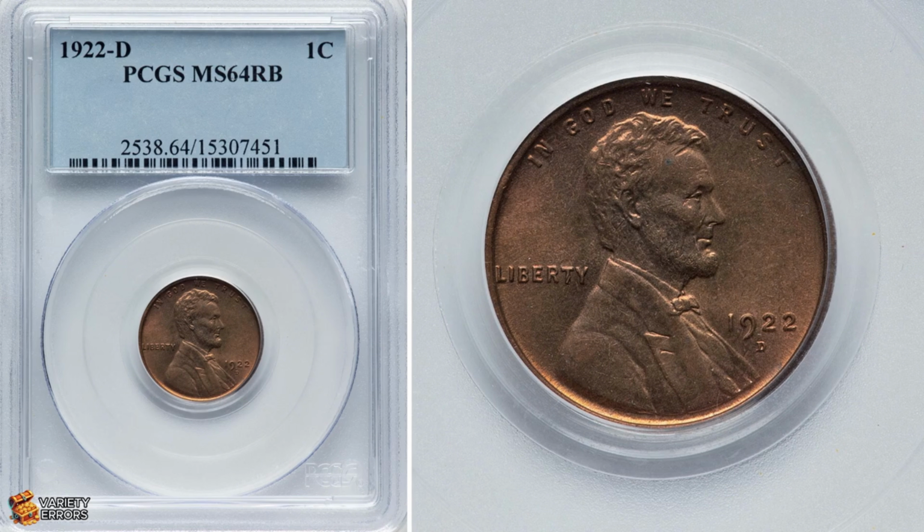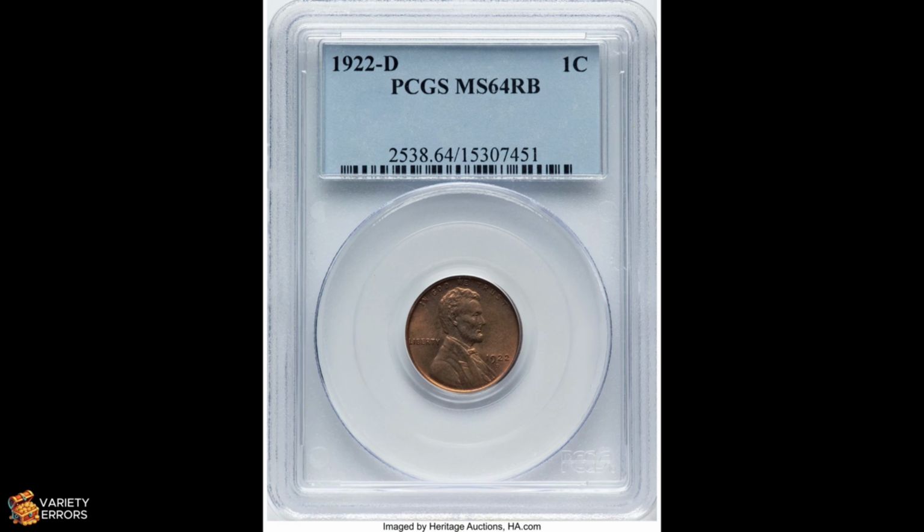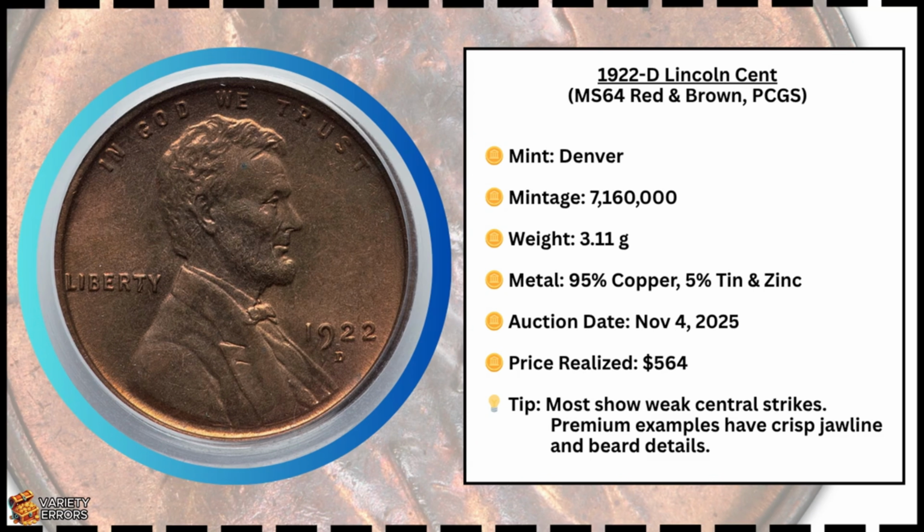This one sold in November of 2025 for $564. This comes out of that mintage of just 7.1 million, and it's not rare by count, but truly original mint state examples like this are really tough to locate. So even at MS64, the standard Denver 1922 Lincoln cent can command really good value.